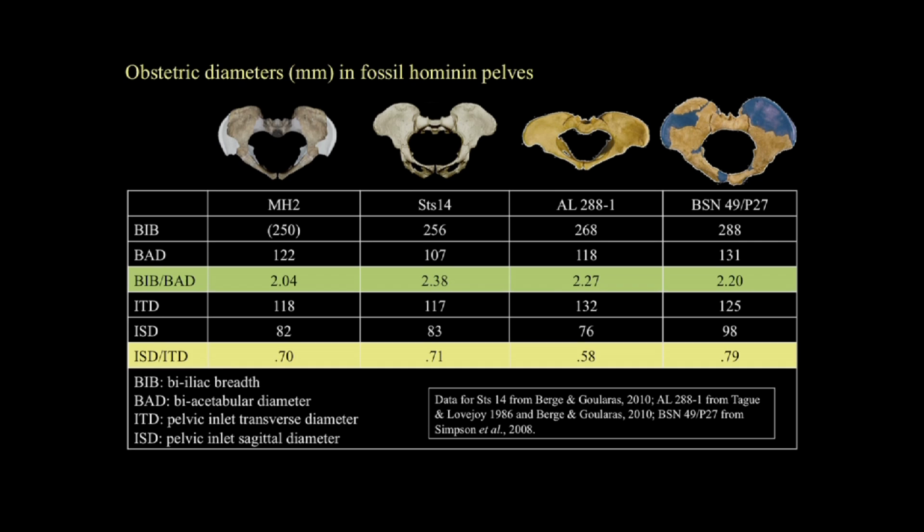So here's a chart with some of the obstetric diameters and other diameters. This column is MH2 from Malapa. This is that africanus specimen, STS-14. Here's a reconstruction of Lucy's pelvis. And this is a specimen from Gona, Ethiopia, which has been attributed to Homo erectus, but its taxonomic placement isn't 100% certain. And I just want to point out two things.